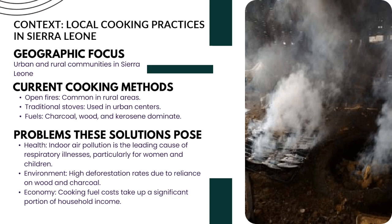In urban areas, they have electric cookers and LPG, and you can also find them using charcoal daily. That is because electricity in the urban areas is not quite accessible, we are still suffering from electricity access in the city, and LPG is expensive. For the rural areas, it's not accessible at all, and it's expensive for people who live on $1 daily. The current cooking methods are open fires in both rural and urban areas, because people are still using open fires in the city.